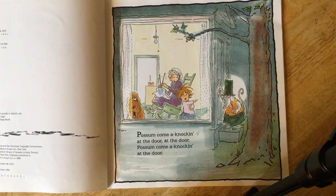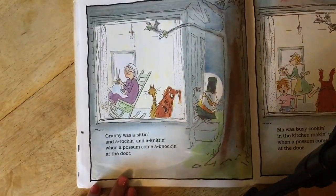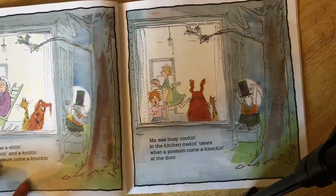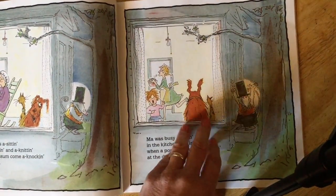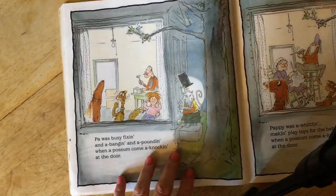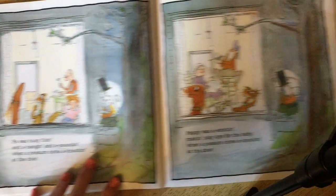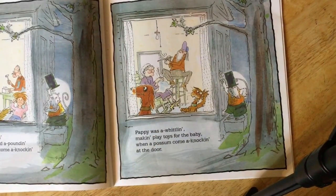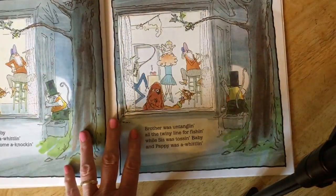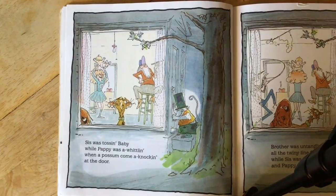Possum come a-knocking at the door, at the door. Possum come a-knocking at the door. Granny was a-sittin' and a-rockin' and a-knittin' when a possum come a-knockin' at the door. Ma was busy cookin' in the kitchen making taters when a possum came a-knockin' at the door. Pa was busy fixin' and a-bangin' and a-pounding when a possum come a-knockin' on the door. Pappy was a-whittlin' making play toys for the baby when a possum come a-knockin' at the door. Sis was tossin' baby while Pappy was a-whittlin' when a possum come a-knockin' at the door.